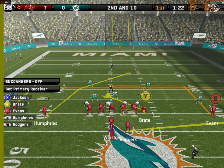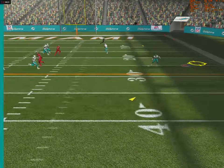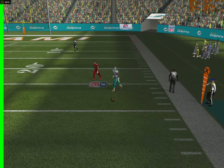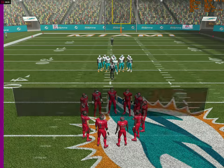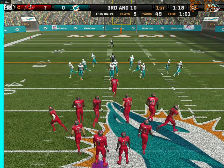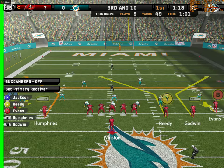Number 10 was the intended receiver on that play. Gets the pass off. Almost intercepted. Number 94 had his hands up. I think he was invisible out there. Wasn't even seen. And that's a break for the offense. On the 39-yard line.